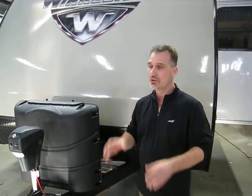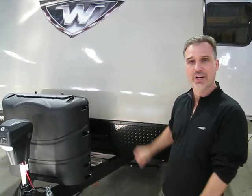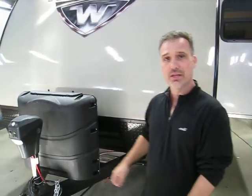Front living room, your sofa is on the front wall. It opens up the back for the rear bedroom, which is extremely rare on the market. We do not get 28 foot travel trailers overall length with rear bedroom. So this is quite interesting. So let's not waste any time and get going.